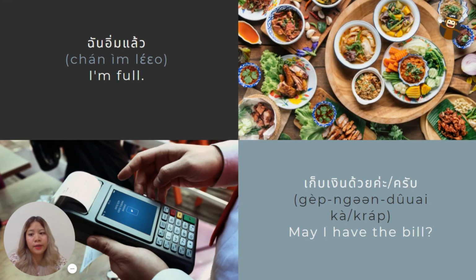And after you have finished the food, you can say with your friend, ฉันอิ่มแล้ว. That means I'm full. And if you want to pay, you can say, เก็บเงินด้วยค่ะ. เก็บเงินด้วยครับ. May I have the bill?